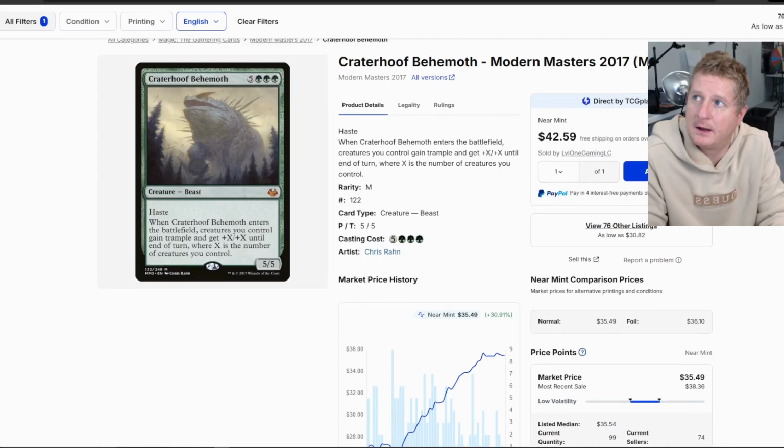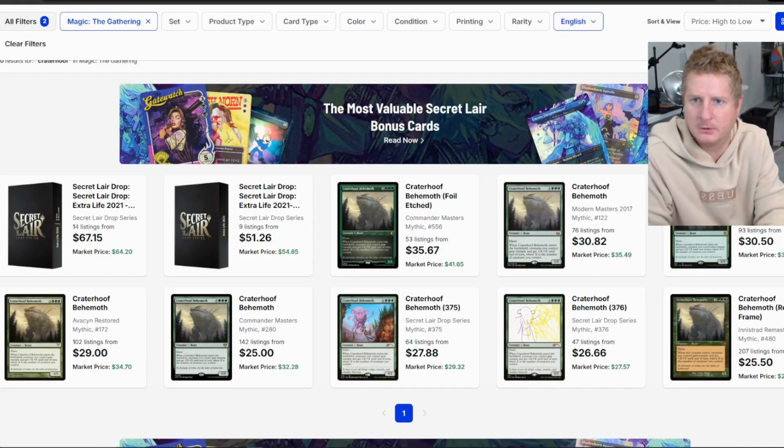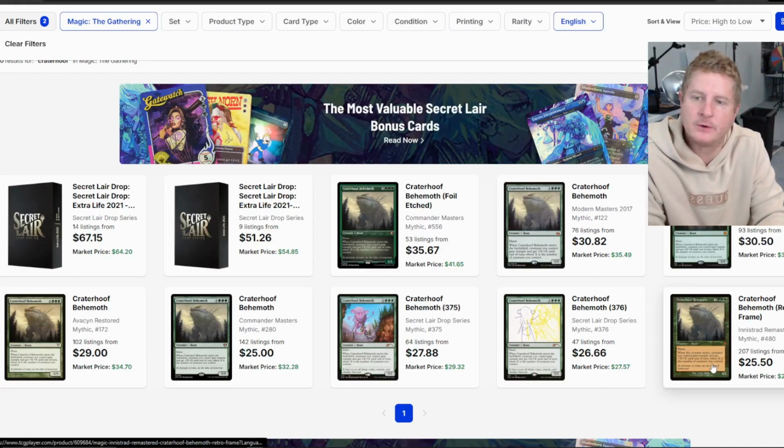I thought Craterhoof got some reprints recently, if I'm not mistaken. I think it was a couple other green cards. Oh, no, well, Innistrad Remastered. I mean, that was within the last year and a half or so? Within the last year. Craterhoof Behemoth. I mean, time flies so quick, man. But there's a retro frame. I think that was the only version, wasn't it? Yeah, the only version was the retro frame right here in Innistrad Remastered, which I thought was doing it justice.